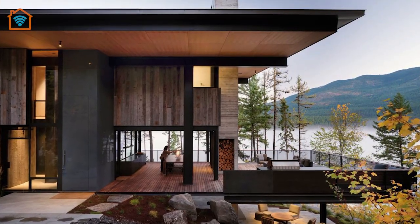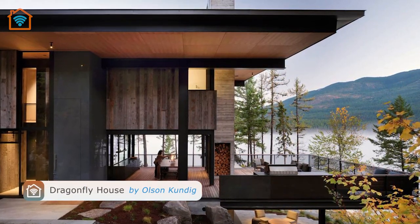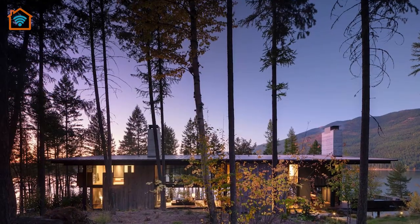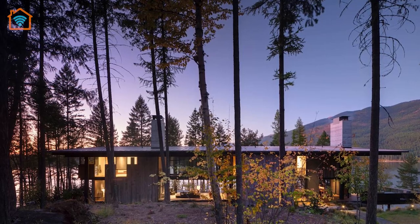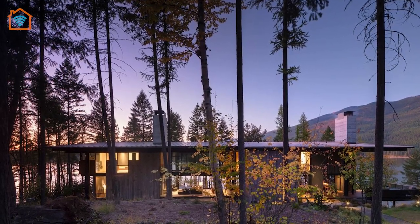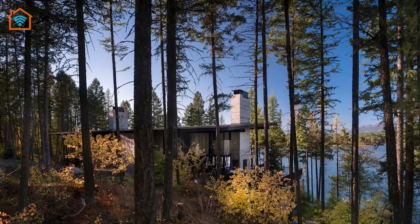Meet Dragonfly House, designed by Olson Kundig. At its heart, this vacation house is about creating a place where a young family can gather away from the city to enjoy the outdoors and build a legacy of memories.